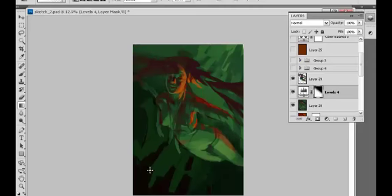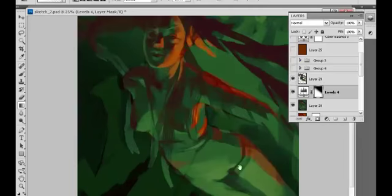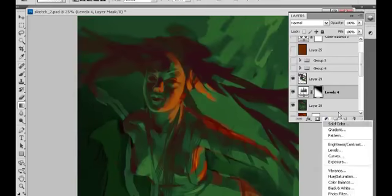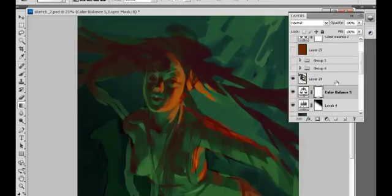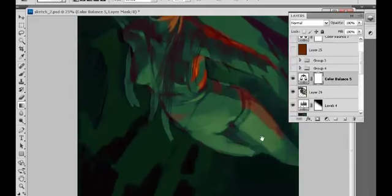There you go. It's a nice contrast now. I think it would be good to add some cold tones on the water again. So I'm going to color balance, and I can just in the mid-tones take a bit of the yellow off. Yeah, it looks pretty nice now. Have some violet in the background.